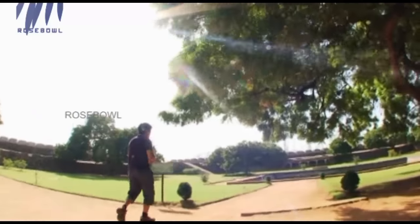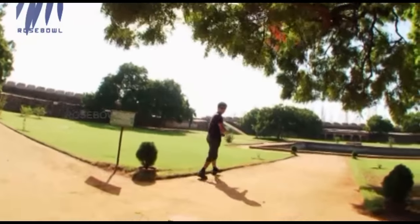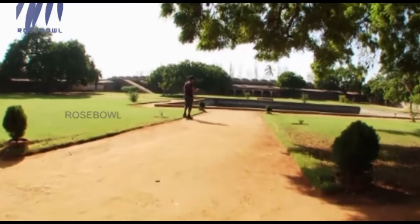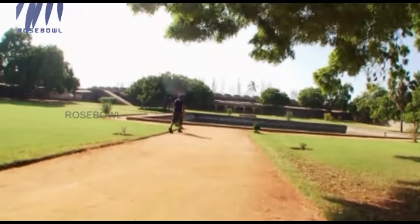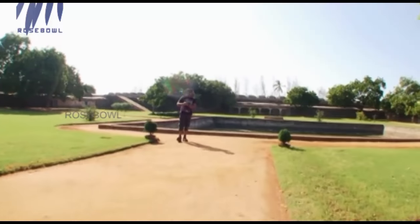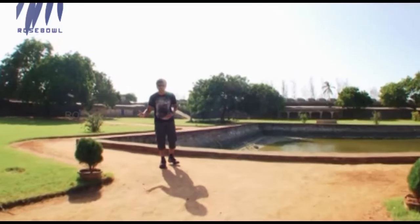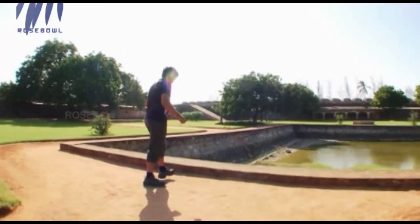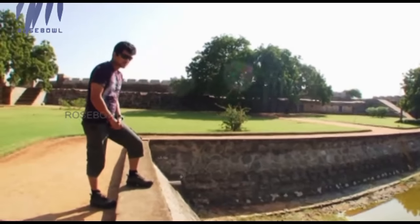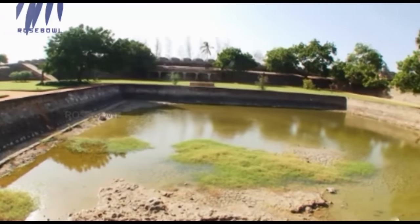Wow, as soon as we enter, there's a big pond over here. Maybe to conserve water for defense purposes, like we read on the board outside. So make sure you don't walk on the grass because they are taking very high efforts to maintain the area. So basically, don't walk on the grass. This is the place where they store water. Maybe 13th or 14th century, still very much intact.